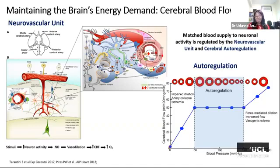And to maintain this constant, steady supply of blood, or autoregulation, the brain has developed a neurovascular unit to regulate vascular tone. So it vasodilates in response to an increase in neuronal activity. And on a microscopic level, the neurovascular unit is essentially made up of vascular smooth muscle, the neuron, and astrocyte glial cells.